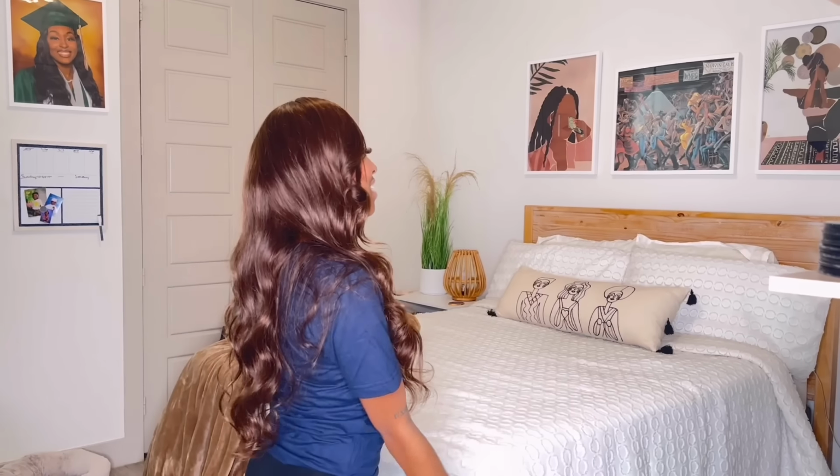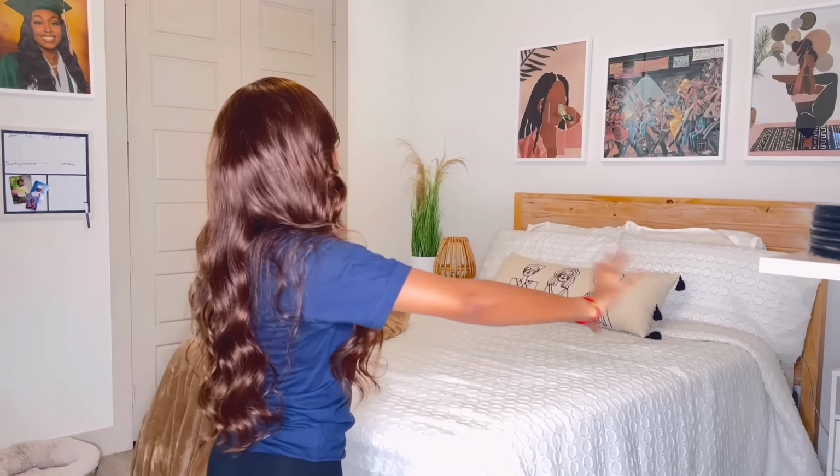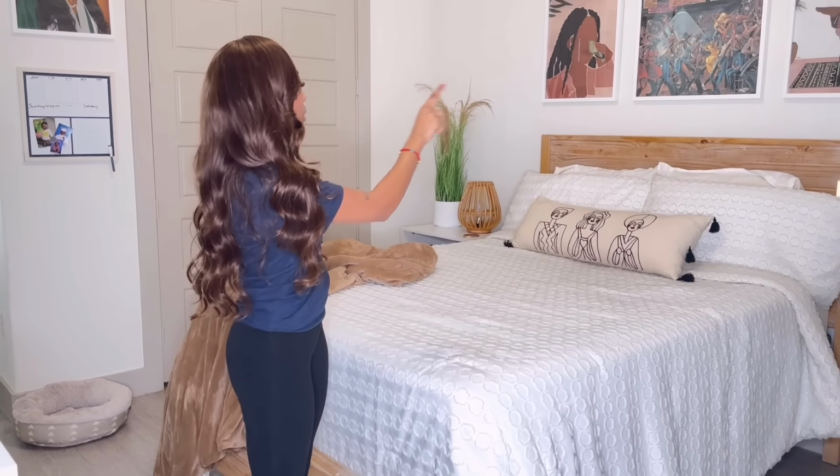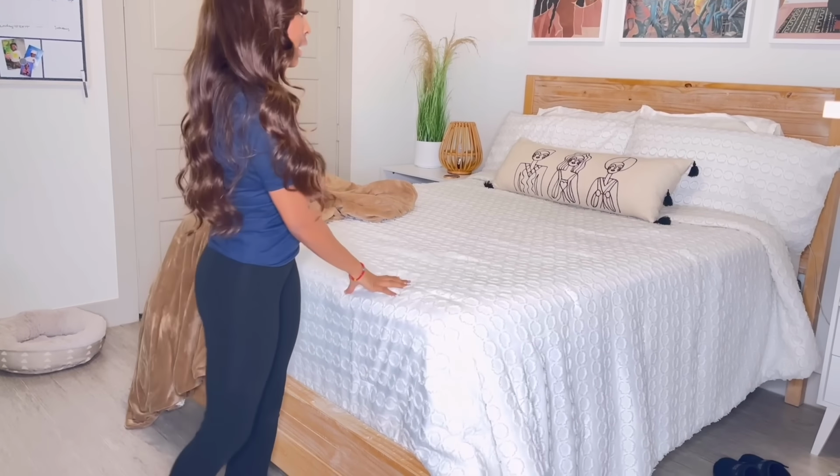Okay, y'all, so when you first walk in my room, the first thing you see is the bed. It's so pretty, so bright, so vibrant, but very neutral. I was going for calm, neutral, natural, nature vibes, relaxing, zen. That's what this room is supposed to give, calm vibes, okay? This is from Wayfair, the actual bed, and then the bedding, the comforter.